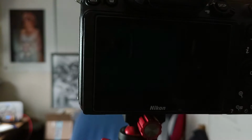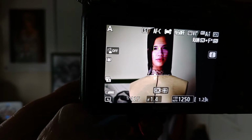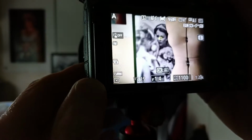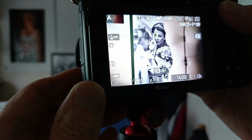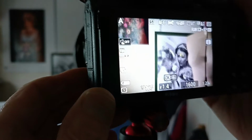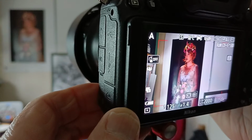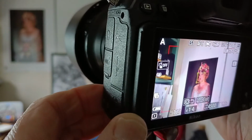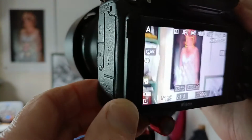We now have the Z6 II on the tripod, and turn it on, and instant IAF, swap to the other eye, focus, back, focus, go down to my other lady, perfect. IAF, swap to the other eye, and back and forth, perfect. As the Z5, exactly the same, will not focus on that face, so bring up the tracking box over her face, back button focus, and tracking all over the place.